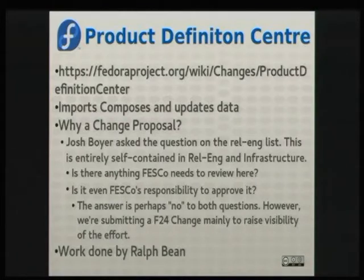It gives us the foundation to be able to implement rings in Fedora, because we can now actually have the programmable, accessible information to figure out what's in the base, what's in the workstation ring, what's in the server ring, what's in the different pieces.